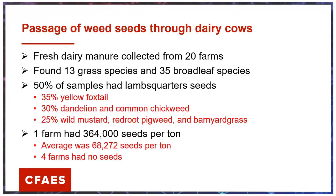And in one farm, they found 364,000 seeds per ton of manure, with an average of 68,000 seeds per ton. That's a lot of weed seeds that you're spreading back out onto the field and adding problems that you have to deal with. And there were 4 farms that had no weed seeds at all in that particular study.